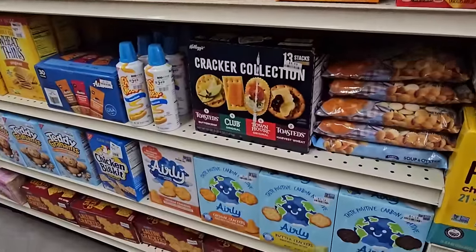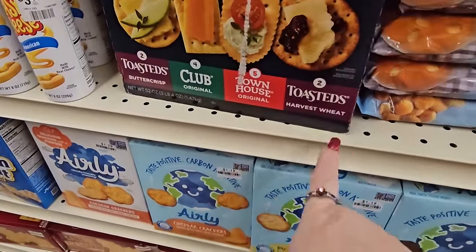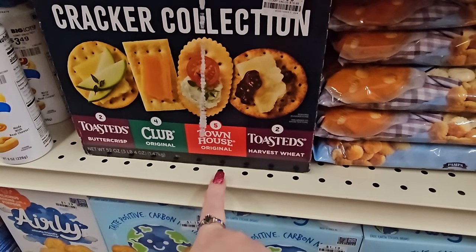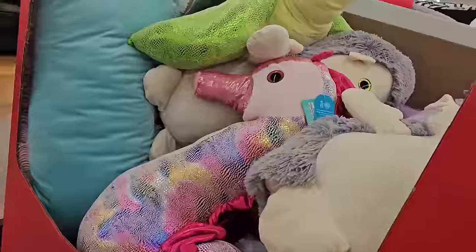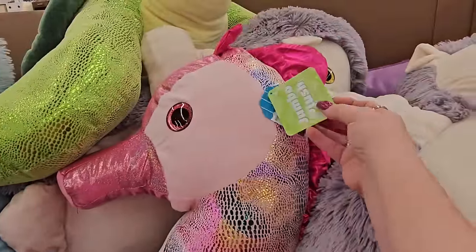Ooh, I'm just noticing that Kellogg's has this cracker collection. I had no idea, for $9.99. Wow, that's probably a good deal. Toasted Club, Townhouse, and Harvest Wheat. That's pretty good.